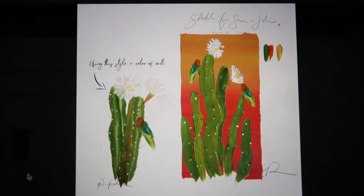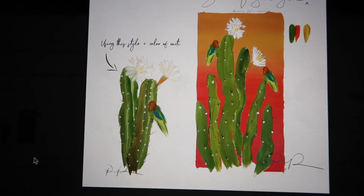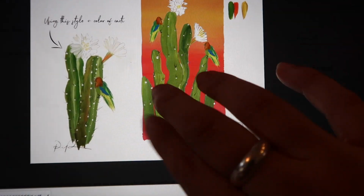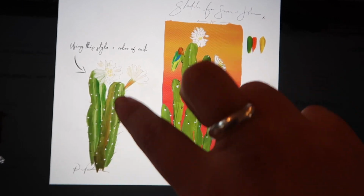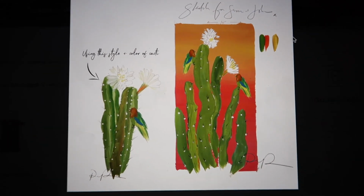This is why I love commissions, because clients have really good ideas. I am so pleased that she chose this sunset background, because look at that, it's vibrant and striking. And I changed the cacti to be a little bit more green. They're gonna be in this style, because this really captures the style of cacti. And I'm just thrilled with how it turned out. And apparently she is too, because she said it's perfect, which is great.